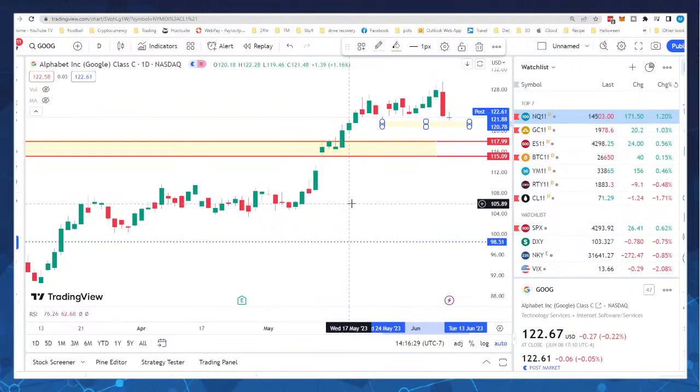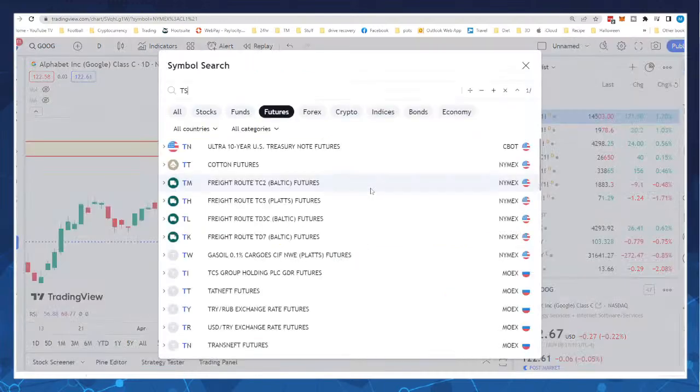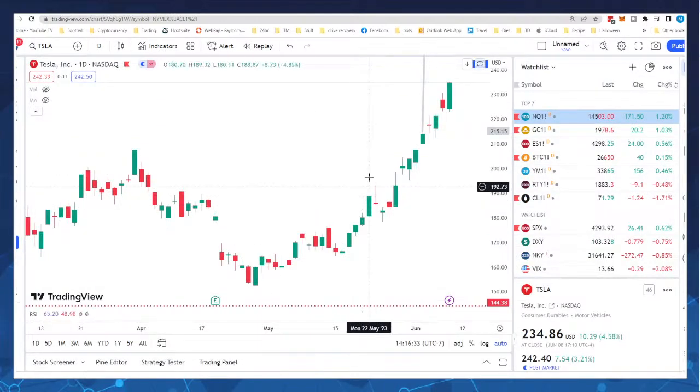Tesla went crazy after the close. All right, let's look at Tesla. I don't know if it went crazy, but it just had a good day.